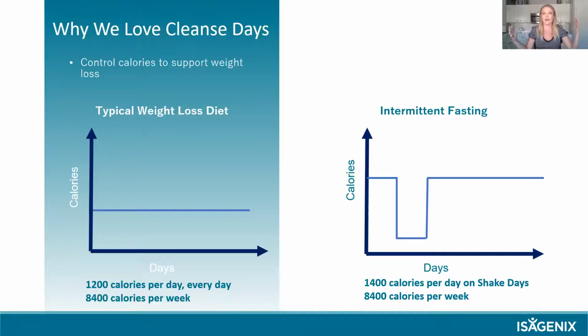It helps you keep your overall calorie intake moderated without feeling restricted every single day of the week. From personal experience, I know that that feeling of restriction, that counting calories every single day, is what leads so many people to break their diet or go off course or go back to the way they were doing things before. But as these charts show, if you were to follow a traditional weight loss diet, you'd have to restrict your calories every single day, 1,200 calories.